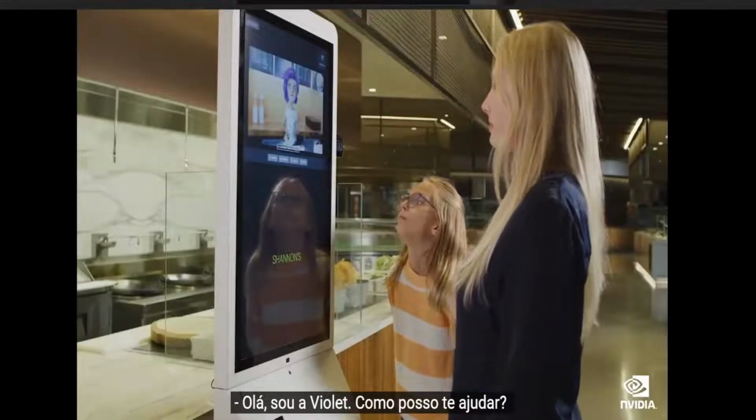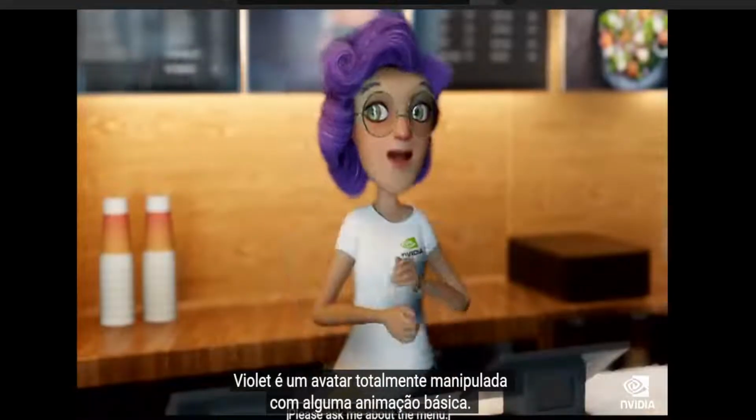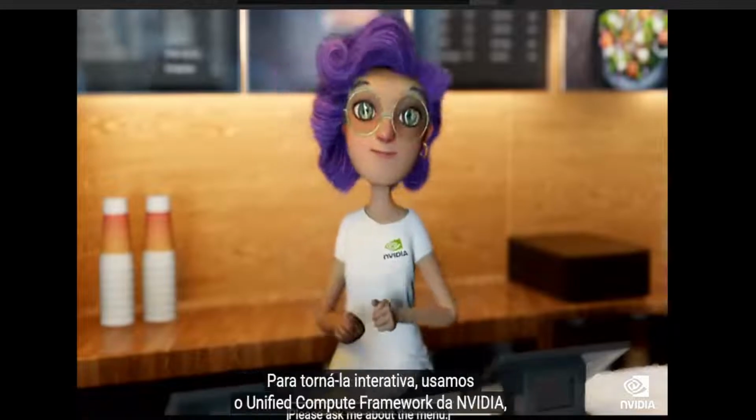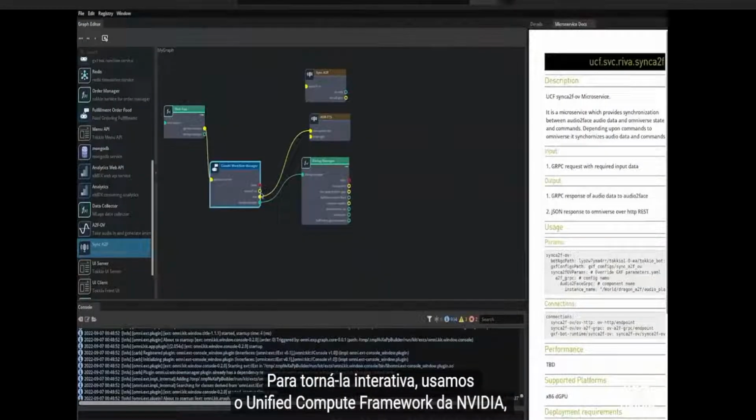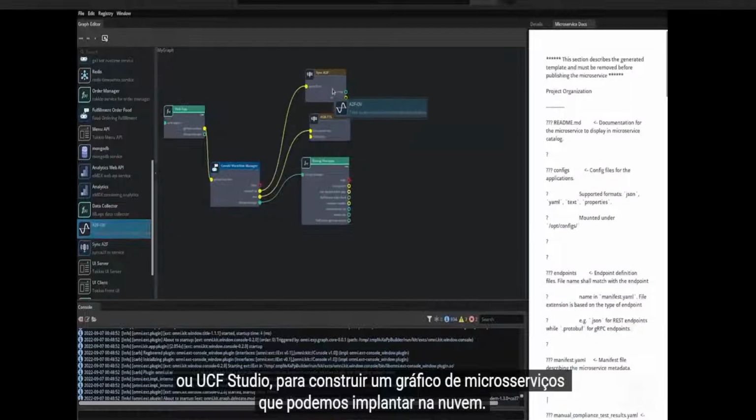Hi, I am Violet. How can I help you? This is Violet. She is a fully rigged avatar with some basic animation. To make her interactive, we use Nvidia's Unified Compute Framework, or UCF Studio, to build a graph of microservices that we can deploy in the cloud.